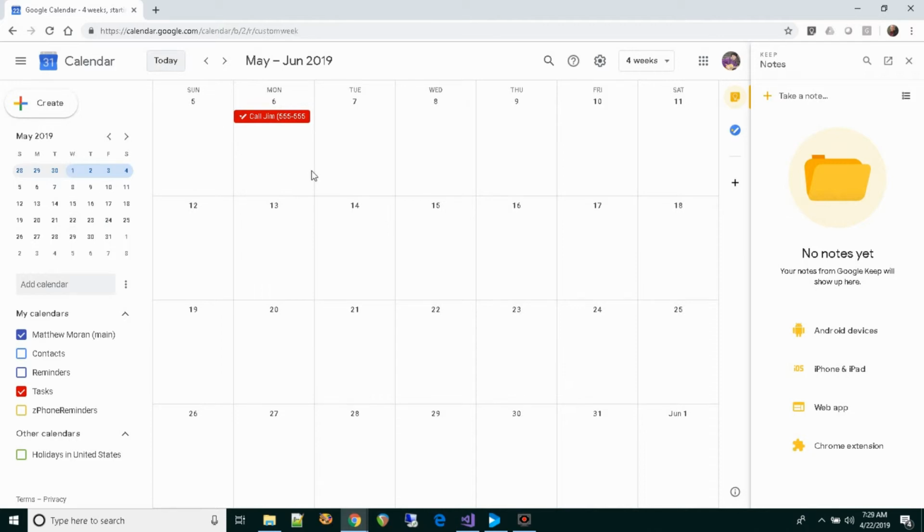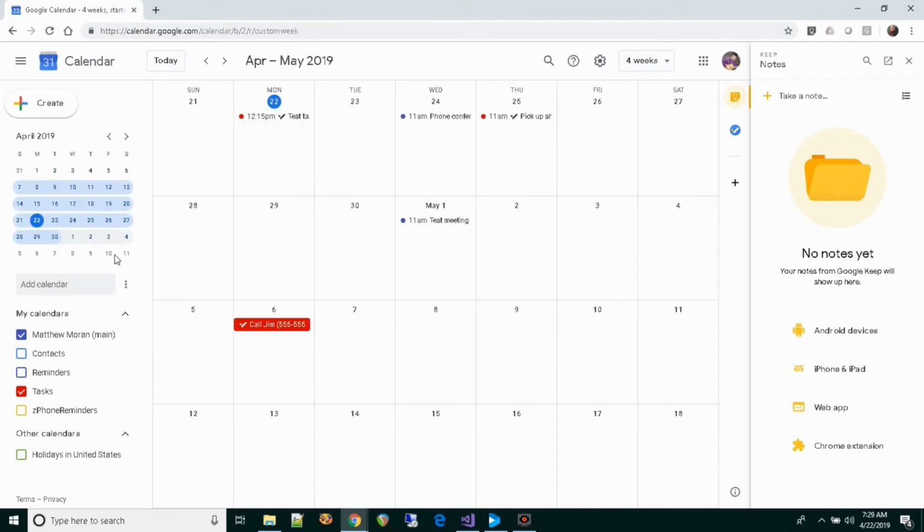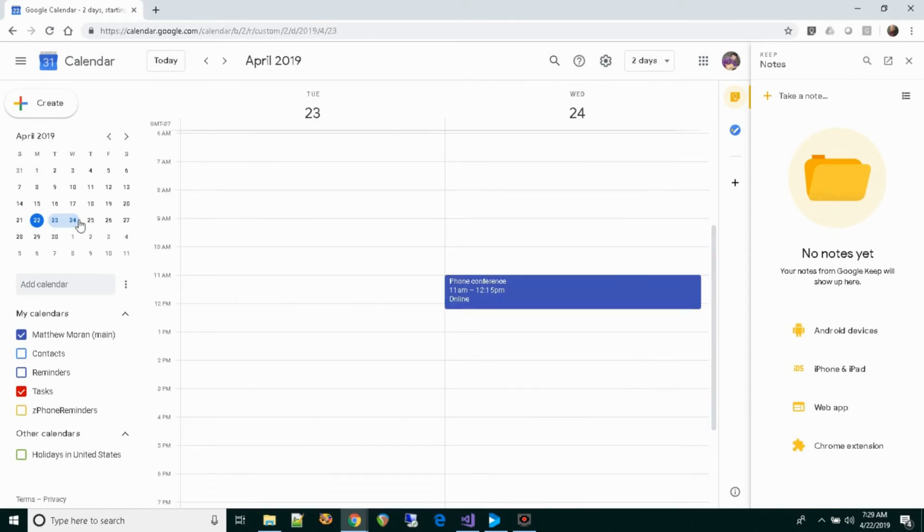Let's go back to today's date. It's still showing me 4 weeks because that's what I've highlighted, which is the same as my custom view. But I don't need to use the custom view. I can look at any 2 days. It doesn't have to be the current date, or any 3 days, or any 5 days. And I can work with those days.